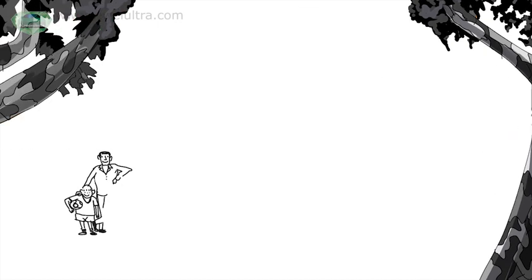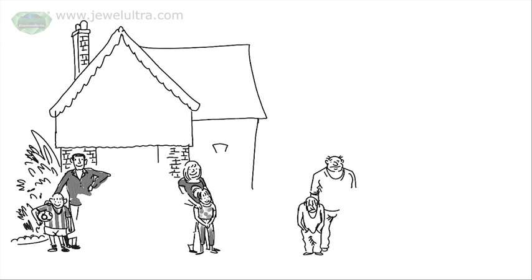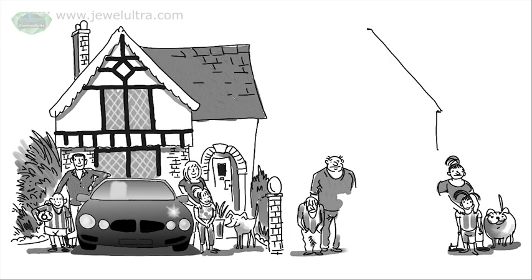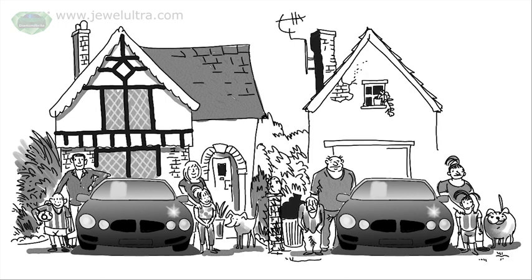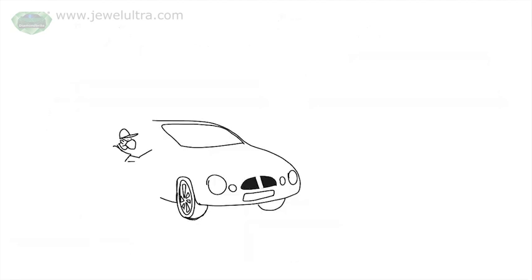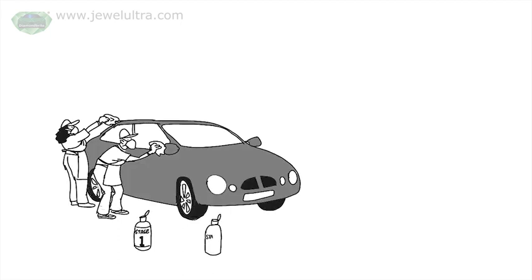Meet the Sharp family, who live next door to the Brown family. One day, Mr. Sharp and Mr. Brown both decided to buy new cars. And by coincidence, they ended up buying the same make and model. When they bought their cars, both Mr. Brown and Mr. Sharp were offered the chance to protect their vehicles with Diamondbrite paint and fabric protection from Dual Ultra.